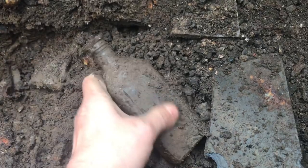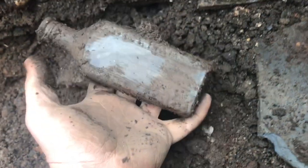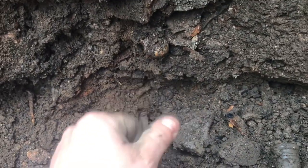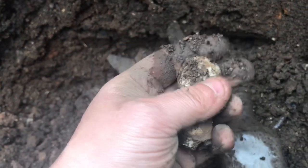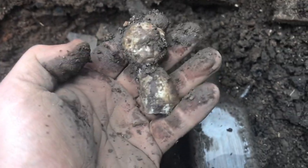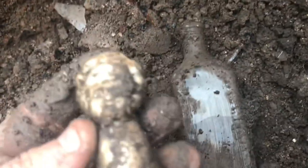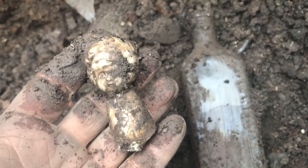Another cork top. Little medicine slick. Slick medicine bottle. Look at this big giant marble right here, guys, I just seen. Big shooter marble. Oh, it's a doll. Never mind. It's a doll head. But that's still pretty cool. Little doll head. There he is. Yeah. All right.